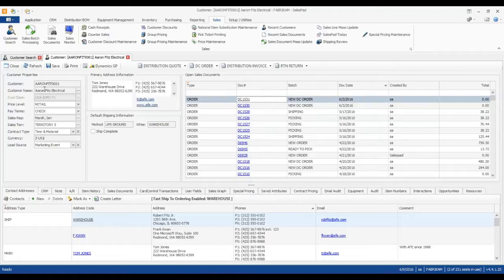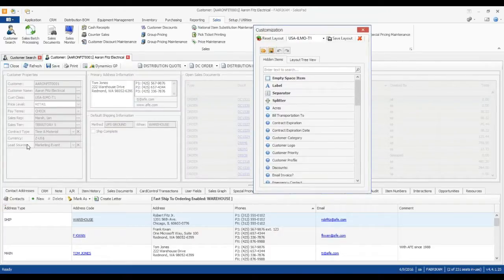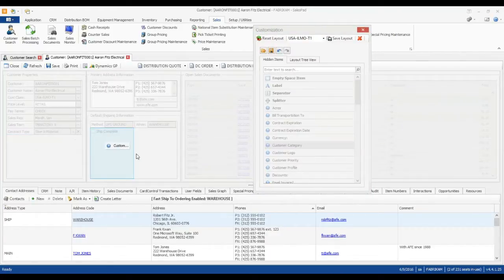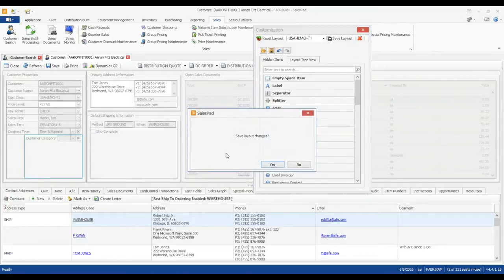On the top left of my customer card is pertinent account information. You have price level, terms, whatever you want. Again, whatever you do or don't want there, I can customize this layout and pull in any fields I do or don't want to see. Maybe I don't want lead source there, and I just want to keep it really clean and tight. Or you can pull things in and set them however you want them to be.